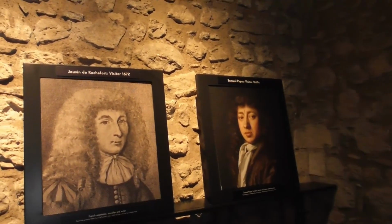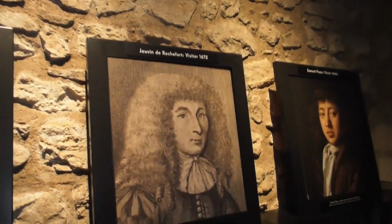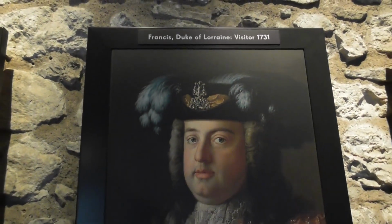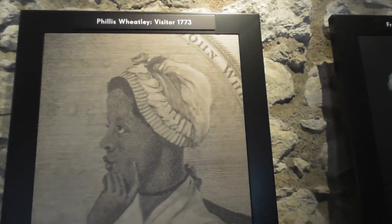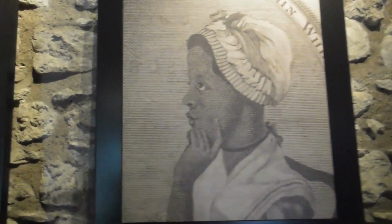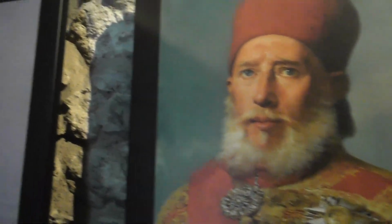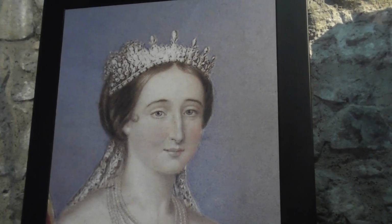Here's some famous visitors to the tower. Samuel Pepys, who did a diary during the Great Fire of London. Jean de Rochefort, who was a French mapmaker and travel writer. Francis, the Duke of Lorraine, who later was the Holy Roman Emperor. Phillis Wheatley, who was an African American slave and poet. William Hutton, who was a famous bookseller and historian. Ibrahim Pasha, who was the Viceroy of Egypt. And Princess Eugénie, who was the Empress of the French, about 1854.